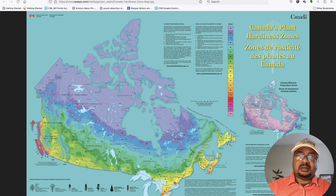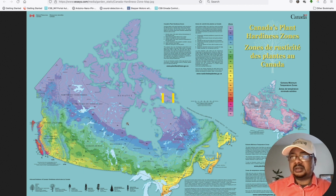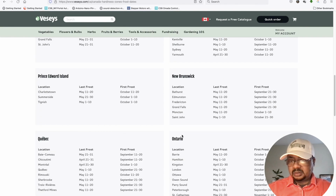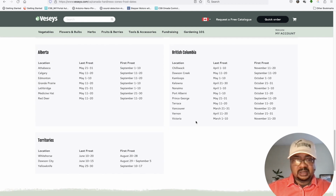So in my area, 5A, it's from May to November. In Zone B, it's probably a lot longer than that. Let's jump back to that other page and let's see if I'm right. So if I go to the West Coast, where are we? British Columbia, Vancouver. So their last frost is March.